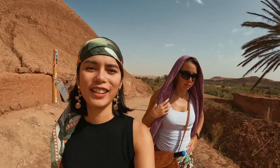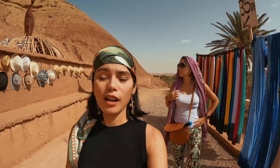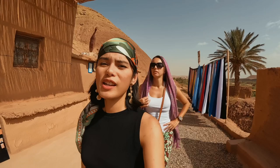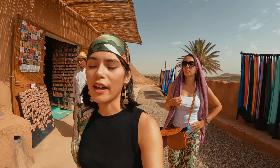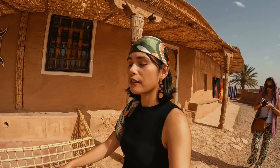Look at Nat. It's so hot. It's super, super hot here. But it's actually mid-October, so it's not the peak season. Peak of the heat. So imagine having to travel here in June, July. Must be really hot. So now we're passing through the Casbah village.